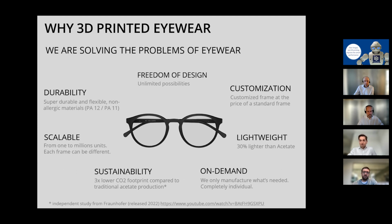Also, what is really nice to say, we can produce on demand. That means we can produce only what we need, so we don't waste that much. In standard productions, you have to order big batches and wait a long time for them. So we can also go really quickly to the market. That means we don't have long design cycles and so forth. This is a really huge thing.